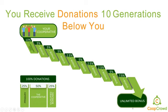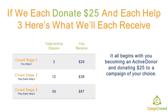And the key thing, as I've said, is to make sure you've qualified to receive unlimited donations, whereby you've got your minimum 3 people and they have brought their own 3 people, and you can receive unlimited donations in that way. Now, let's look at it in a more practical way, how it's going to work.